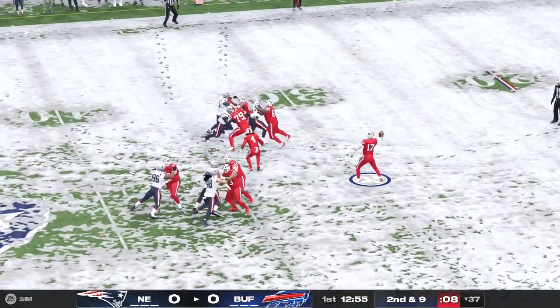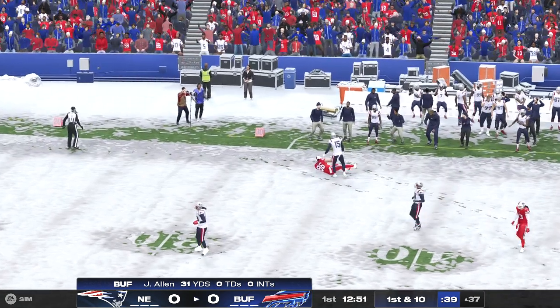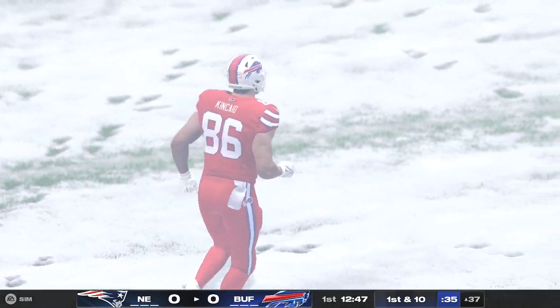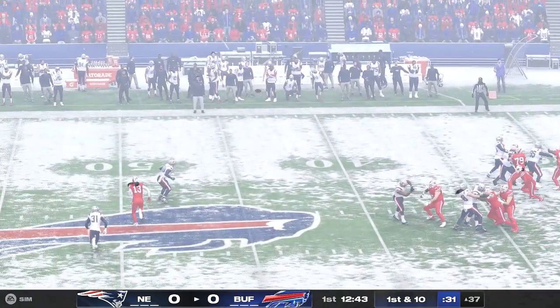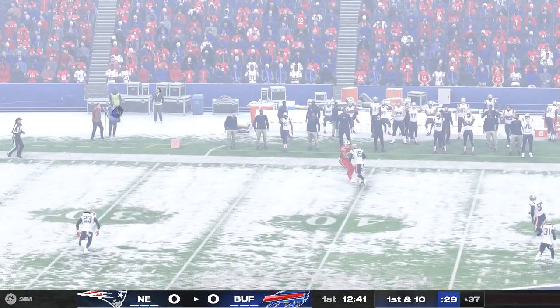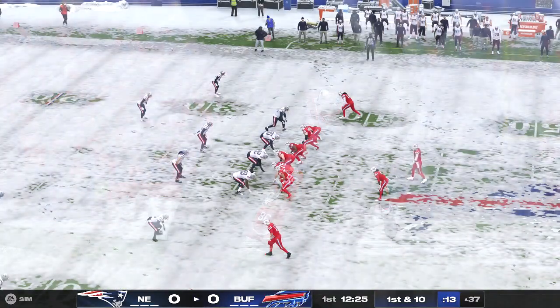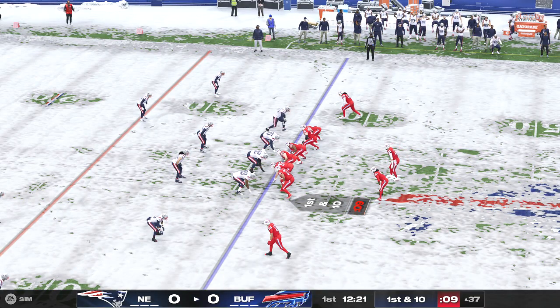Off the play fake, here's Allen. Open man downfield, it's Kincaid. And he's down inside the 40-yard line. These are the chunk plays they thought they could get here against this pass defense. They thought the passing game favored their offense in this matchup, and I think we can expect this to be the case the rest of the game.